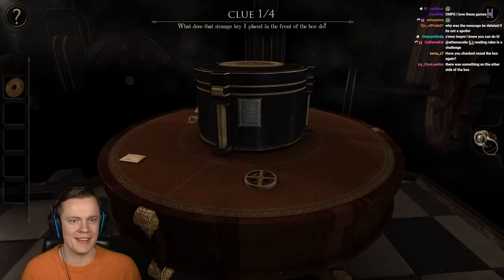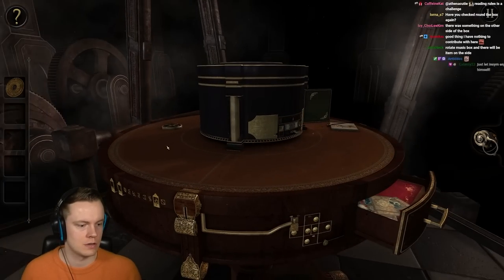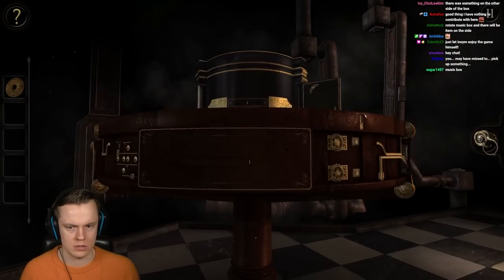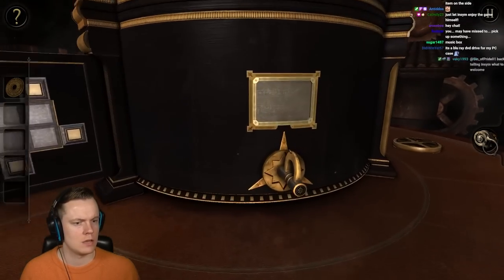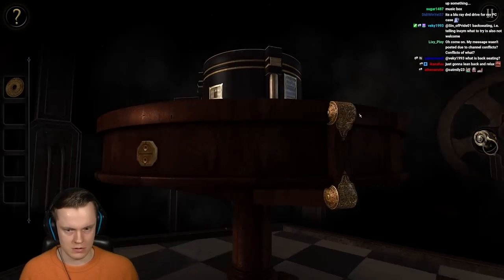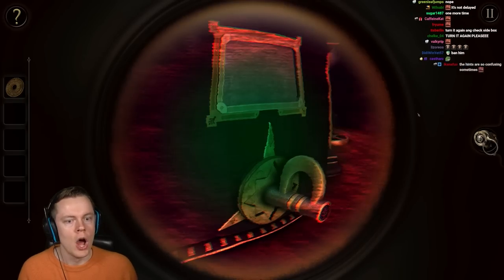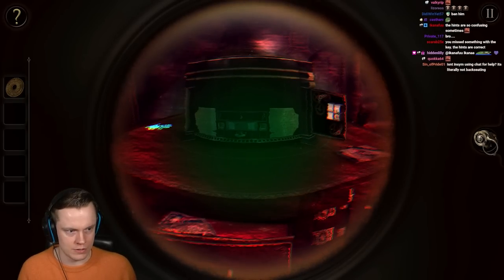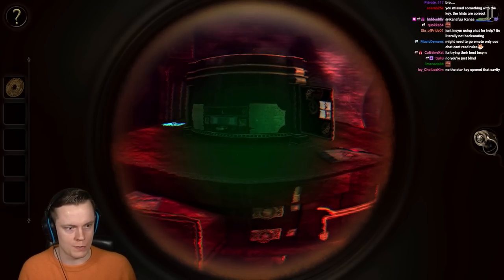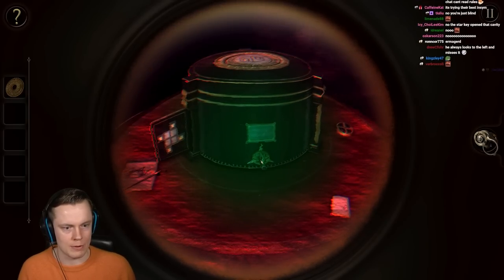Thank you. What does the strange key I place into the front of the box do? This one? What other key are you talking about? Oh, and then I can access it from here or something? Because I know there's something in here that I want to have, but I don't know from where I can grab it. I'm thinking that I need to rotate it in place so I can grab it from somewhere else.